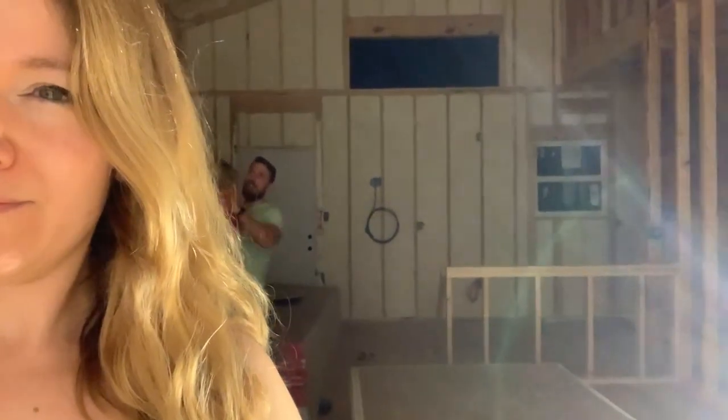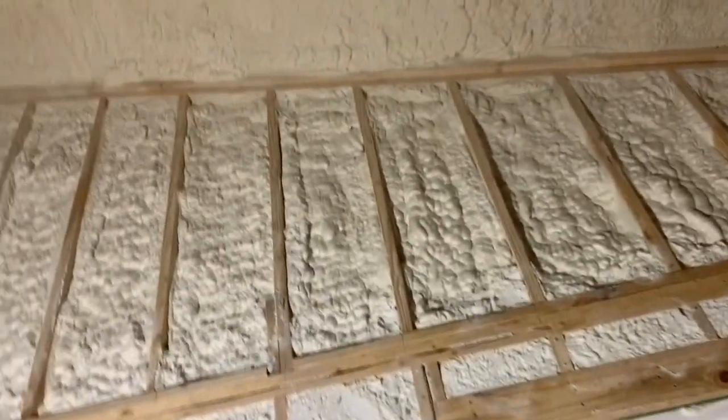Okay, insulation is done. Exterior insulation. And then more insulation will go here. So all of this.